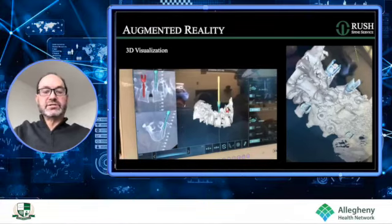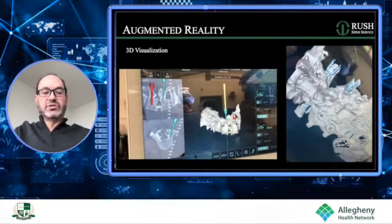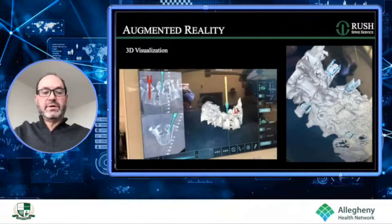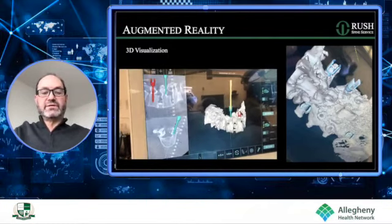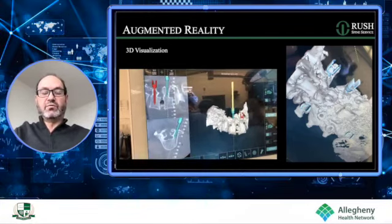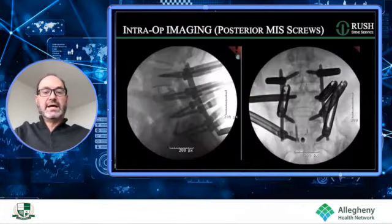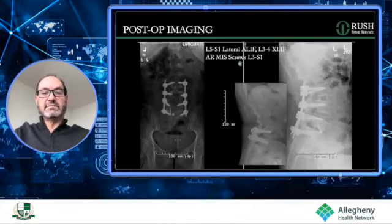You see some live footage from the case. And there you see us putting a screw in. And then you see both the 2D navigation images and the 3D images, obviously taken from the monitor, not from our headset, where we'd be seeing all of this in beautiful three dimensions. That's what the intra-op percutaneous screws look like. And then you have some post-op imaging, which I think looks pretty good.